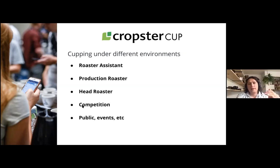So the idea of this is roaster assistants are the ones that start learning, setting the table. And the good thing about Cropster, when you have it in place, is understanding all the process to create a session in Cropster, setting up all the roast profiles, and that's the beginner level, which is awesome for them to learn.